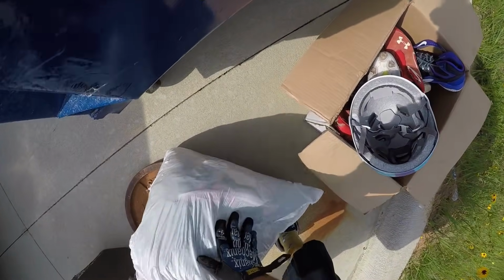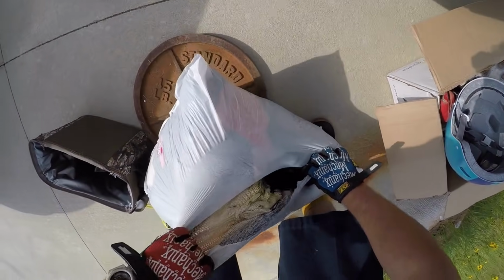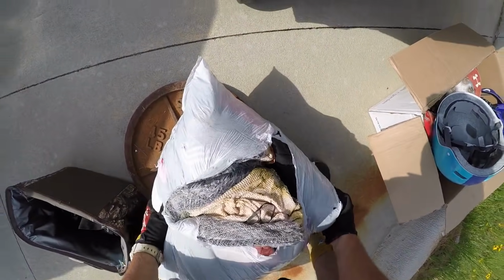And then this is a bag full of nasty clothes. It's all wet. It's been sitting out in the rain. Yeah, look, it's all moldy. Ugh.